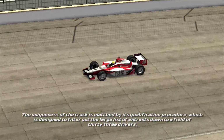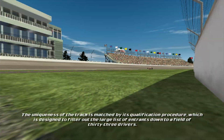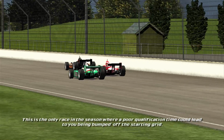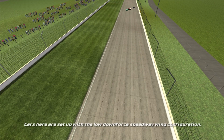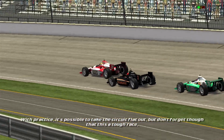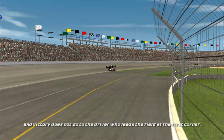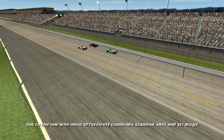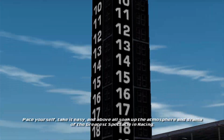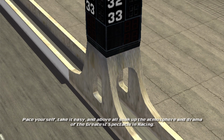The uniqueness of the track is matched by its qualification procedure, which is designed to filter out the large number of entrants down to a field of 33 drivers. This is the only race in the season where a poor qualifying time could lead to you being bumped off the starting grid. Cars here are set up with the low downforce speedway wing configuration. With practice, it's possible to take the circuit flat out. But don't forget, though, this is a tough race, and victory does not go to the driver who leads the field at the first corner, but to the one who most effectively combines stamina, skill, and strategy. Pace yourself, take it easy, and soak up all the atmosphere and drama of the greatest spectacle in racing.